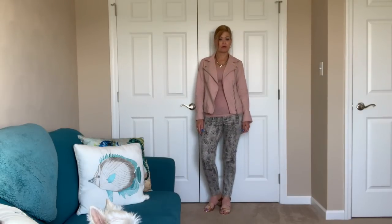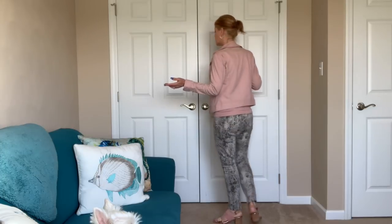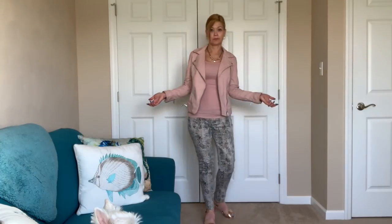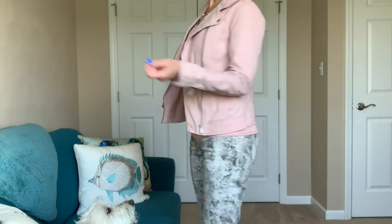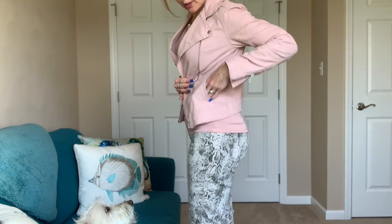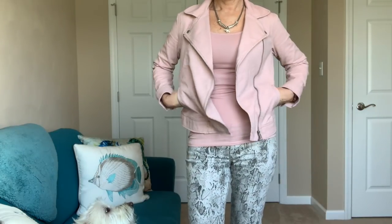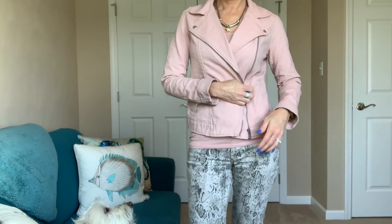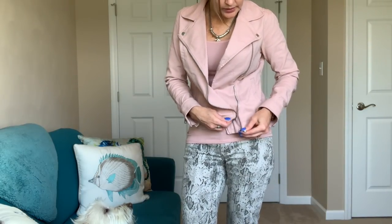So this is my outfit for Thursday. It's almost the weekend, guys. I'll give you a full look. And a little bit closer. This does have pockets in the jacket, so that's cute. Yeah. And you want to see it zipped? I could do that.